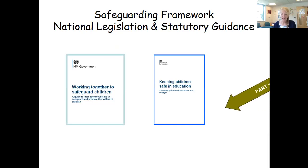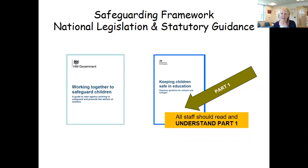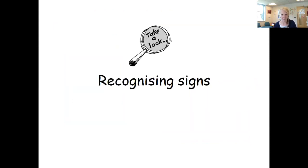Okay, so as I've already said at the beginning, we are clear that everybody who is here in school, in whatever role, whether it's a teacher, a learning support assistant, a member of the office staff, a member of the premises staff, we all have a role to play, and therefore we all need to have read that document, Keeping Children Safe in Education, Part 1. There's a statutory requirement for you to have read that, okay? And as I said, you will be asked to sign to say that you have done so.